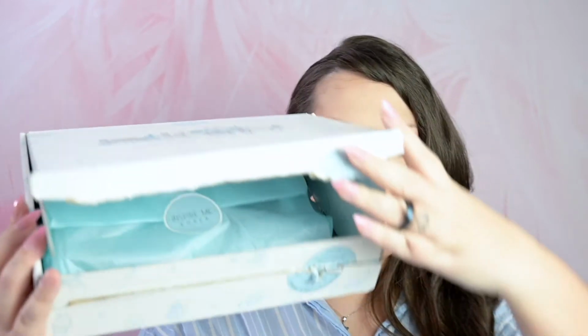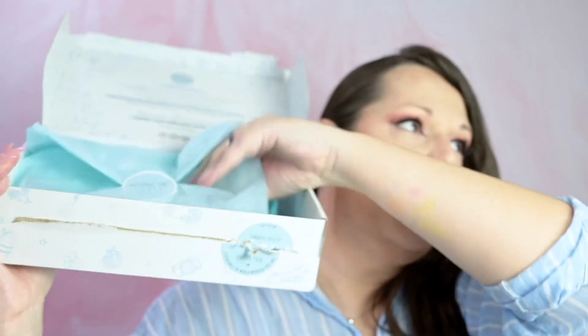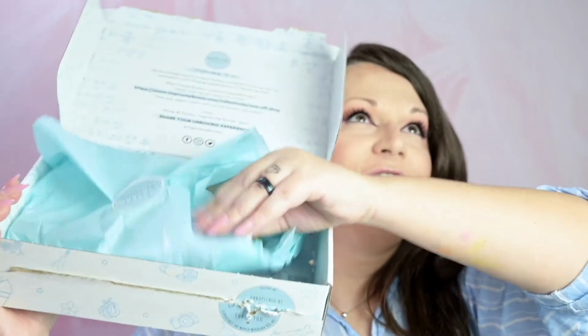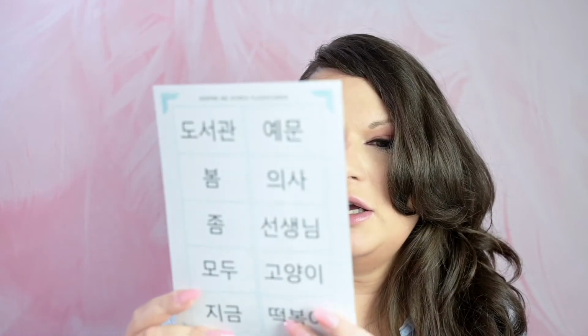Why is this happening? Here we are. This is Inspire Me Korea K-culture box, and inside we have the same type of packaging that I love. Oh my god, I feel a book. Oh, I feel more than one book. This is so cute. Like, you can learn words. And on the other side you have the writing, the proper writing.